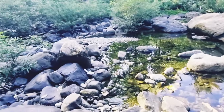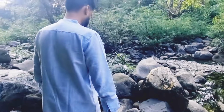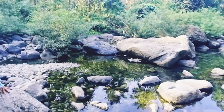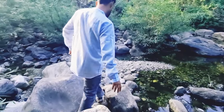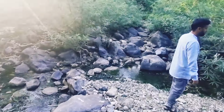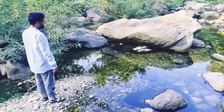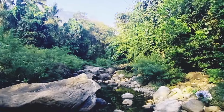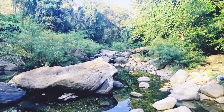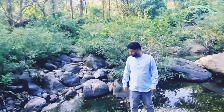Wow, we got to the river. The king cobra's favorite place. Careful, careful, careful. Jesus Christ. The people here, they don't think about the snakes at all. Wow. Guys, this is the summer season. That's the reason the river looks so dry. Otherwise, you guys won't be seeing these rocks. This will all be under the water.